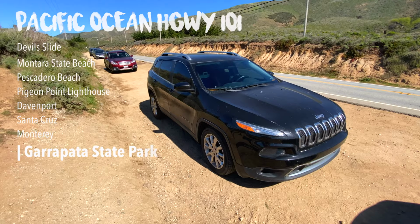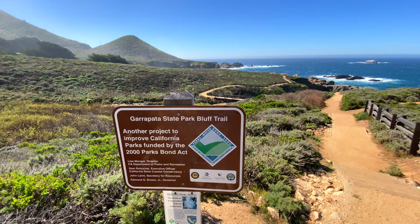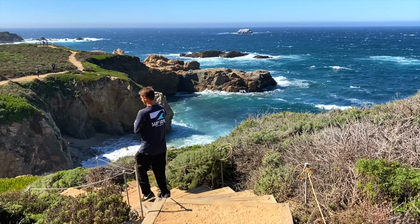Ten miles south of Monterey, Garrapata State Park offers a great view of the coastline with a beautifully colorful contrast. This marks the beginning of the most famous stretch of Highway 101, also known as Big Sur.